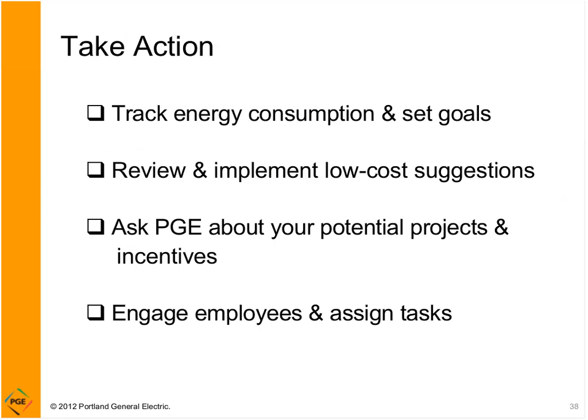So, next steps, or taking action here. Here are some things you can consider doing. Track energy consumption and set goals, reviewing your historic consumption, comparing year to year, the same months, or month to month. Review and implement some of the low-cost suggestions that have been offered here today. Ask PGE about your potential projects and incentives. We're here to help you identify and prioritize.